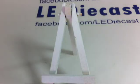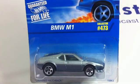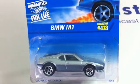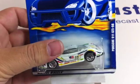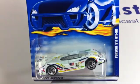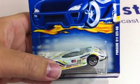BMW M1. I think this was the one that you passed up on the brown version of it, if I'm right. The silver version's pretty nice. Gray. Here's the white version of that Mercedes. Or Porsche, sorry. Oh, wait. Did I get that wrong? No, that's right. Yeah, this is the white version. I like the white version. That's pretty nice.